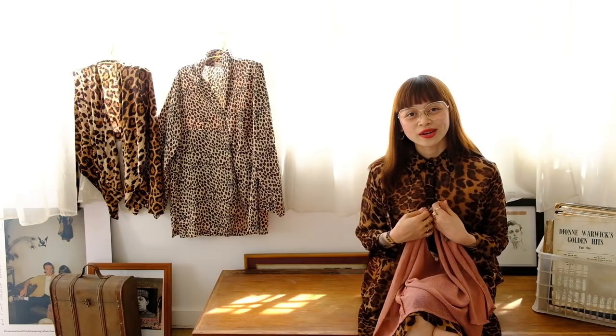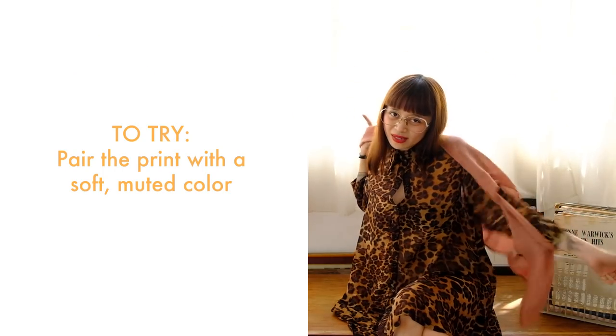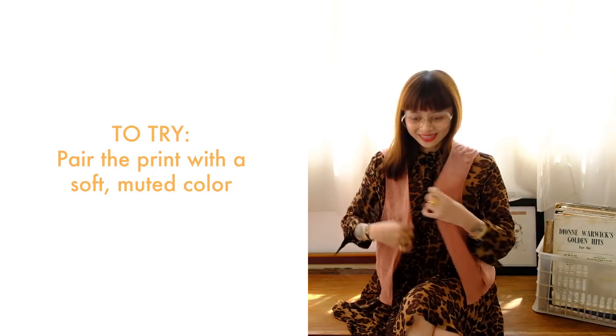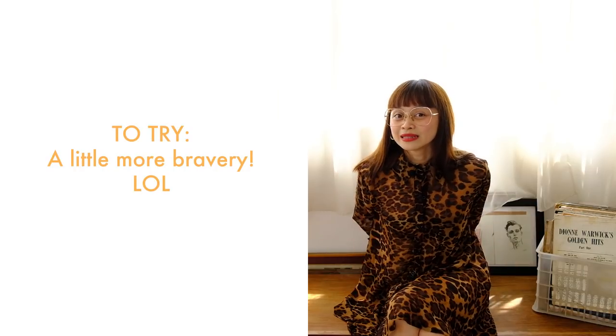You could also try layering over it with something in a more subdued color, such as this lightweight vest. So I think that kind of softens the look a little bit. There are countless ways you could style a top like this. These are really easy to play with, and I guess you just have to be a little bit brave.